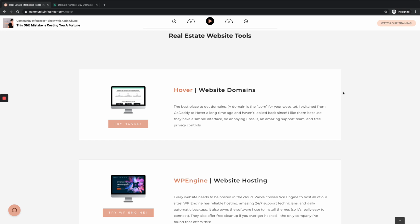Like I said, I cannot live without it. I buy every single one of my domains here. The other deal breaker for me is that Hover also does free privacy. A lot of people don't know that when you register for a domain, it's public to the world. And GoDaddy actually charges you to lock it down and make it private. Hover does it for free.